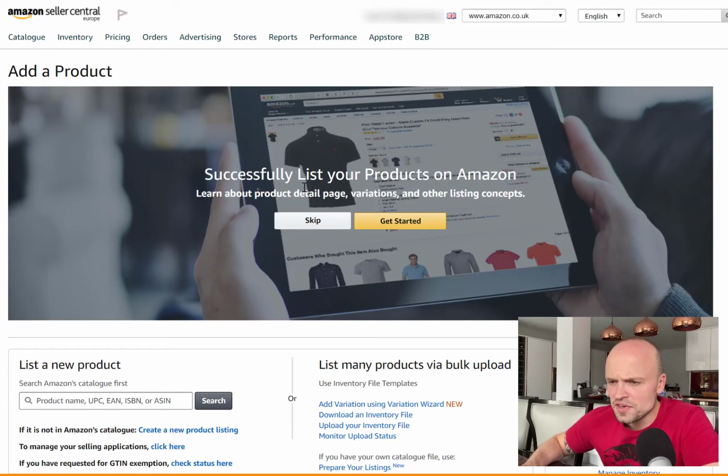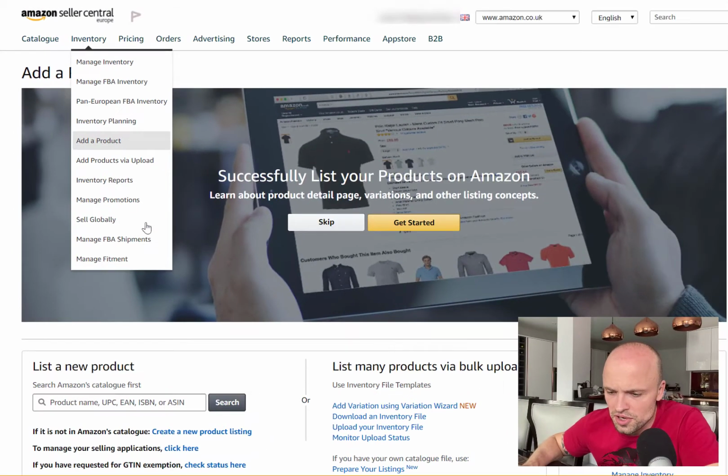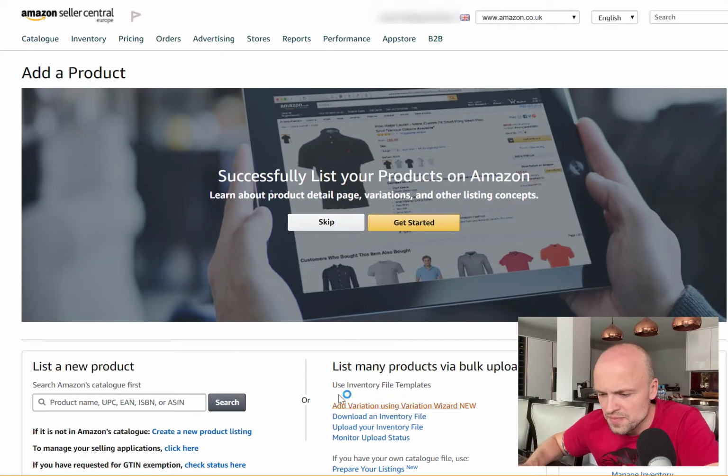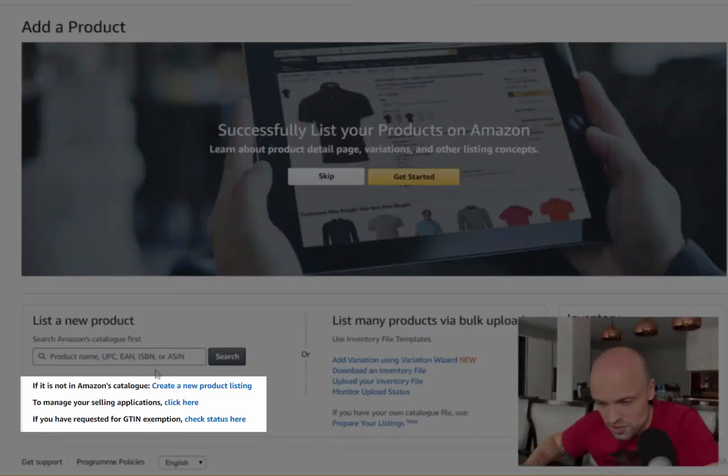As you can see over here, once you log into the Amazon Seller Central, to create a new product, you will need to go to Inventory and Add a Product. Once you click on Add a Product, it will bring you to this page here. Over here, you'll see at the bottom there's a List a New Product section. What you want to do here is not search, because we're not linking this product to an existing product. We want to create a new product. So we're going to click on this Create a New Product Listing button.